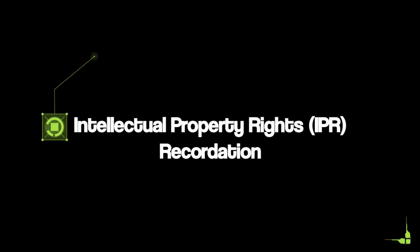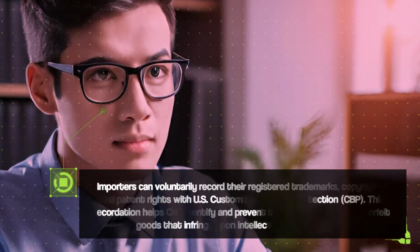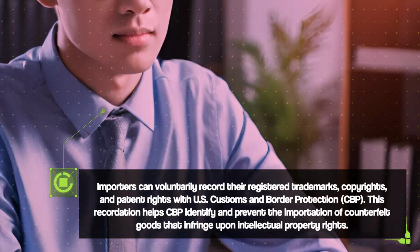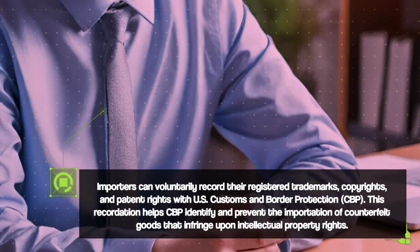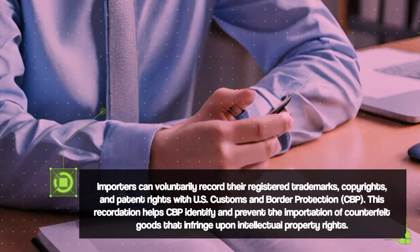Intellectual property rights, IPR, recordation. Importers can voluntarily record their registered trademarks, copyrights, and patent rights with U.S. Customs and Border Protection, CBP. This recordation helps CBP identify and prevent the importation of counterfeit goods that infringe upon intellectual property rights.